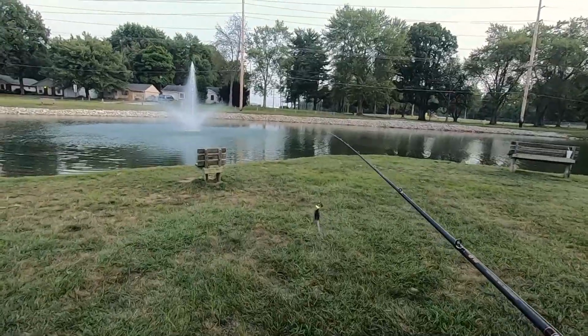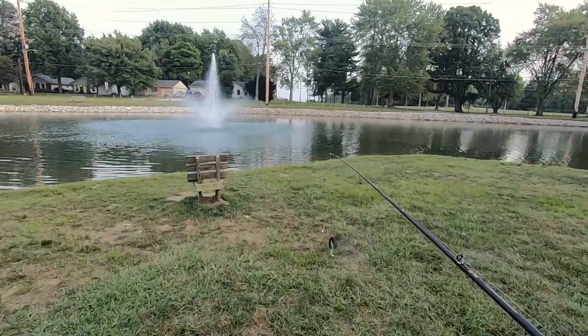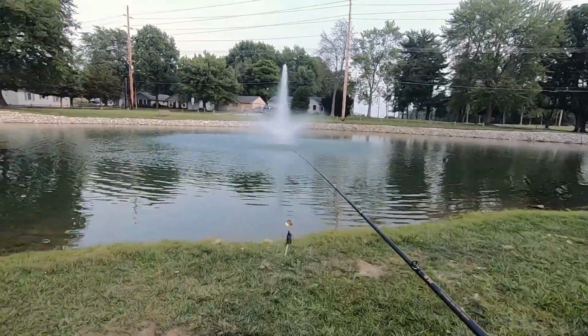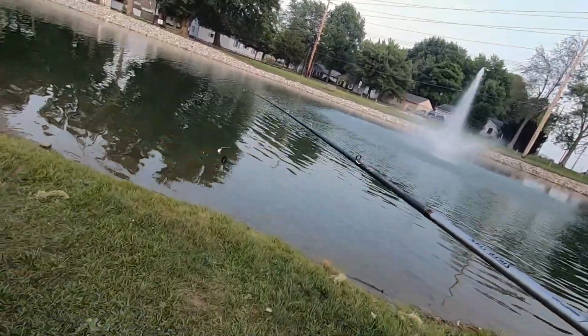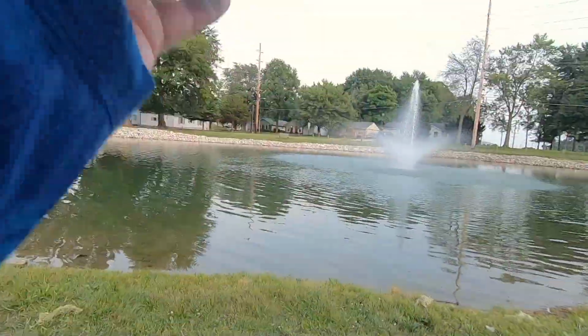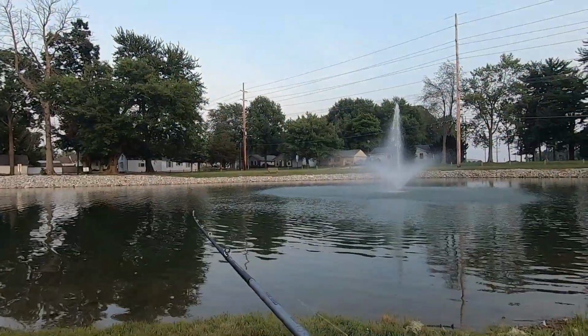All right, spot two, it's evening time now. Sun's starting to go down. We got about 45 minutes of daylight left. Try the buzz bait. Let's see if we can get bit on that.